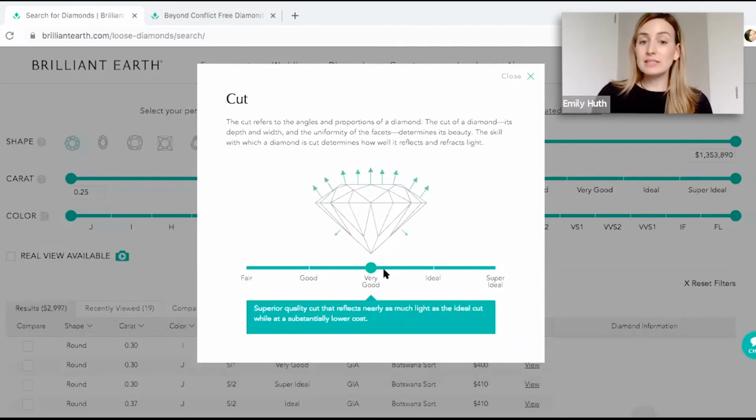So we usually recommend to stay within that very good to ideal and super ideal range, again, just to maximize on that sparkle. Whereas you can see here, the fair and good cut is just not allowing a lot of light to reflect through. So to maximize on that sparkle, I really recommend to stay at that very good and above. Now that also depends a lot on the shape that you go with. When it comes to rounds, I probably would go up a little to that ideal and super ideal range, just due to the round shape, they're able to maximize more on that sparkle.